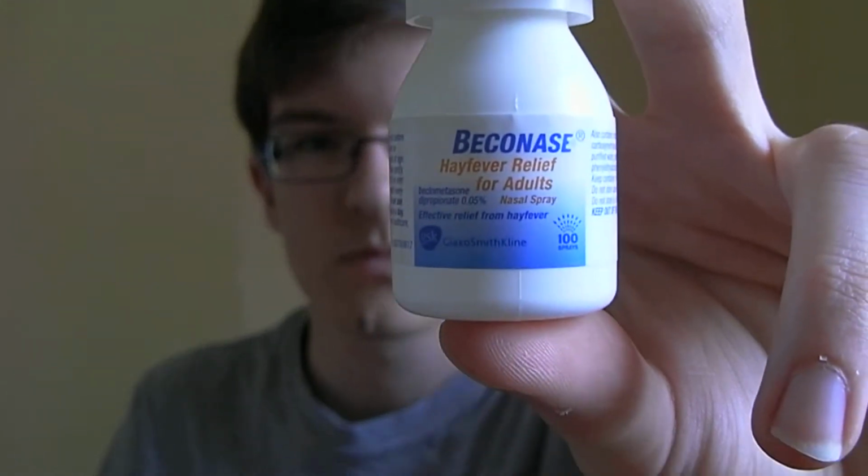I remember I went to a clinic because my surgery did a child's thing, where you could go in, and then you could go to Lloyds Pharmacy and get a child's version of Beconase. But this is the full strength one.